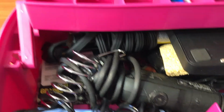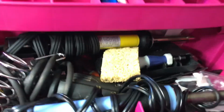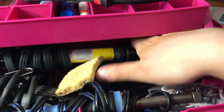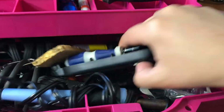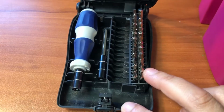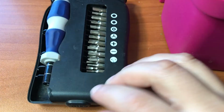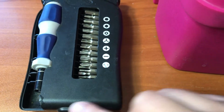I have wire cutters. This is my Dremel. This is my soldering iron. This is part of my soldering iron station. Back there is my soldering or desoldering iron. And right here is one of my favorite bits. This is a screwdriver with a bunch of different bits on it, so you can just about access anything with this. And if you close this, it shows you what is available in the kit.